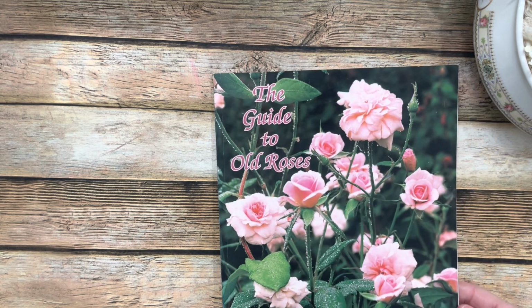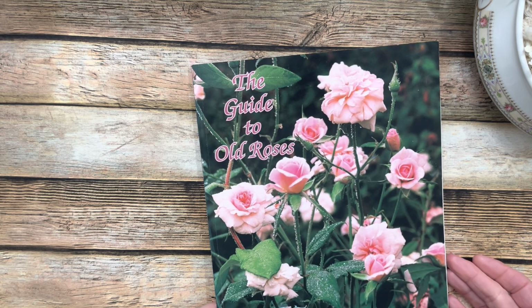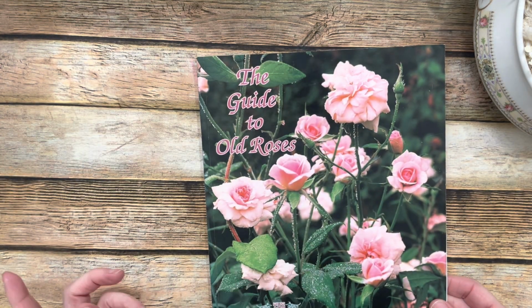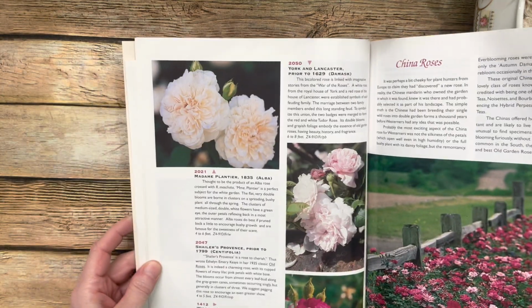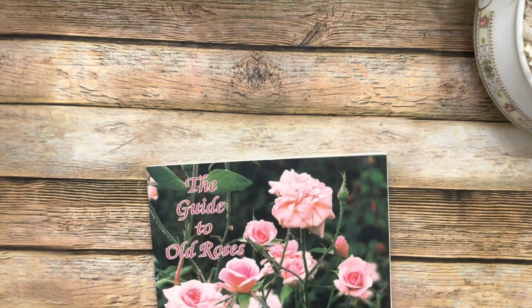And I found this one. This was at Goodwill the other day. I popped in there, had some different errands to run. And I just like roses, and I like pictures of roses, even though it's shiny, I'll still use it. So I just love these. They're so pretty to look at.